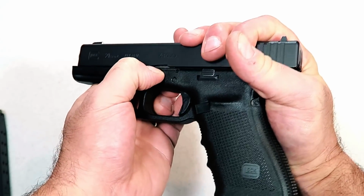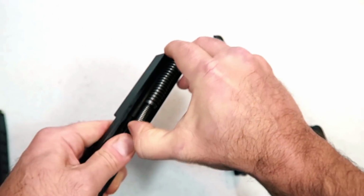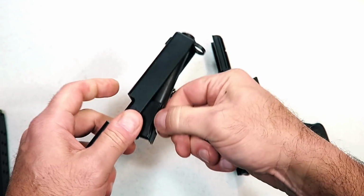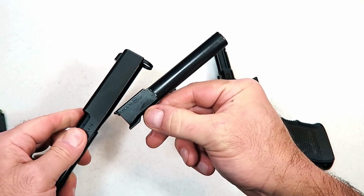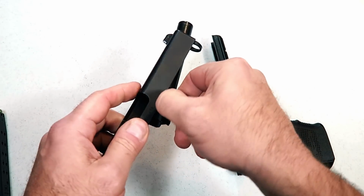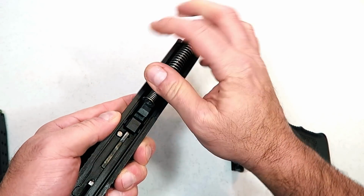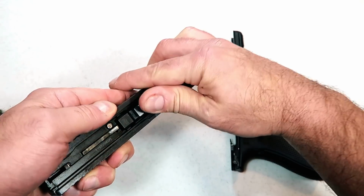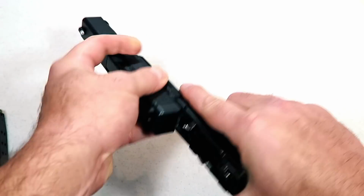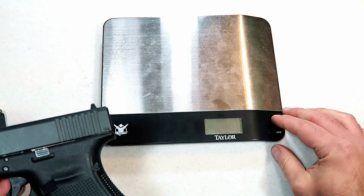But everything is pretty much stock Glock with the exception of the sights. It does have the captured recoil spring and guide rod, and here is the 4.6-inch barrel. Definitely a full-size gun, and that's fine by me. I'm not going to CCW it. I'm going to use it, enjoy it, and maybe it will be a home defense firearm for me. But let's go ahead and get it on the scale.